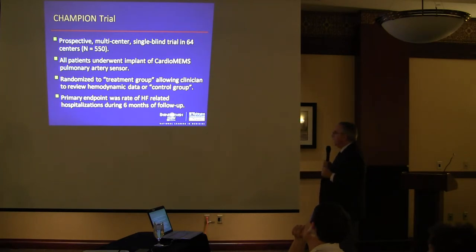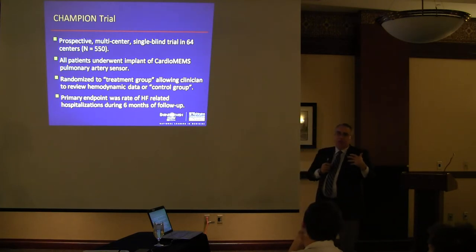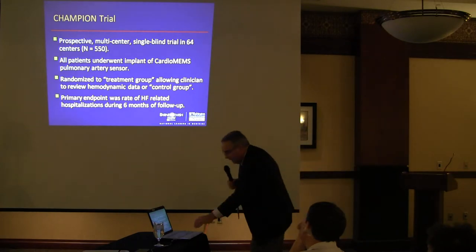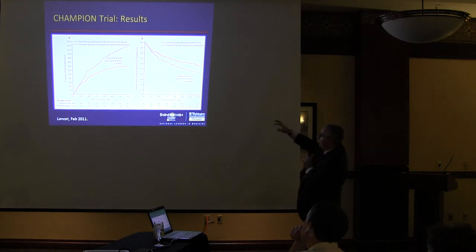And interestingly, I think 2 of our patients who got this device had it while they had heart failure. They got a VAD and had it while they had a VAD for a while. And then they had it after they got their transplant. So we've got a couple of people that still have a device. It stays there forever.